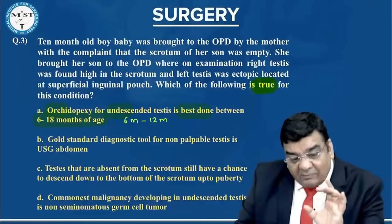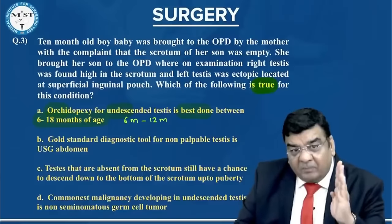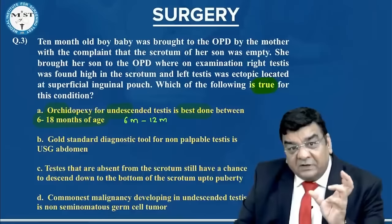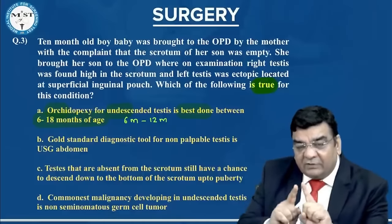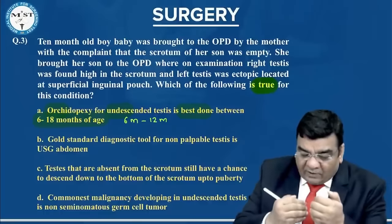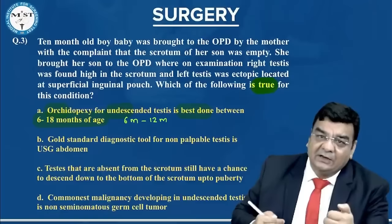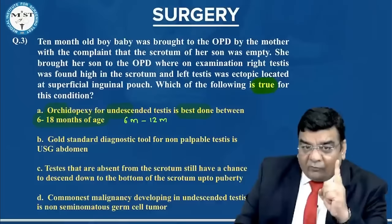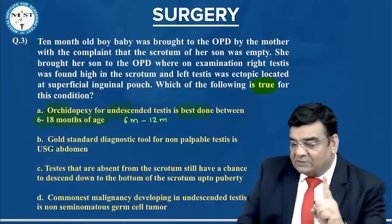In the same new edition of Bailey and Love, at one page, it is written that orchidopexy should be done between 6 to 12 months of age. So the same Bailey and Love is giving two different answers. But where the topic where they've mentioned undescended testis in detail, they have mentioned 6 to 18 months. Okay, so for us, now the standard dictum is 6 to 18 months. That is the best answer. Right?